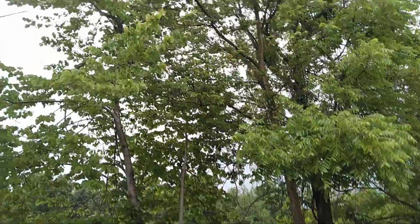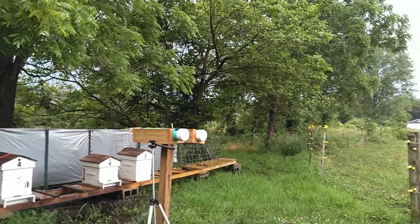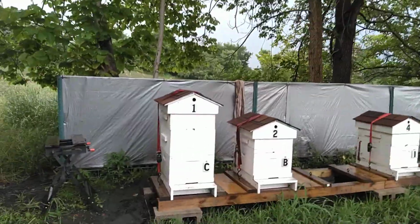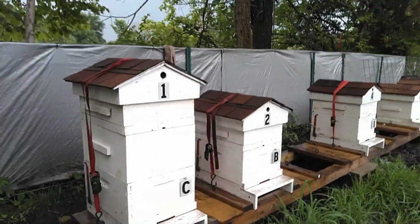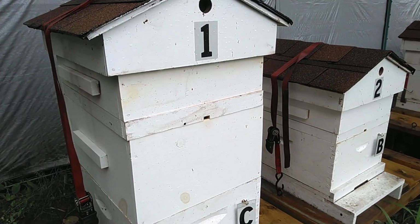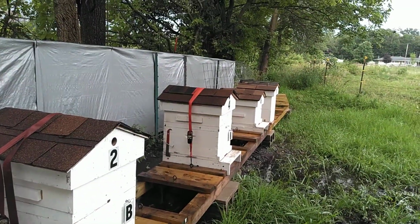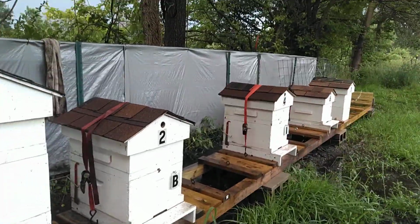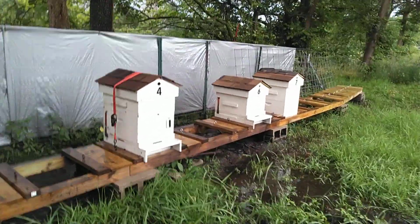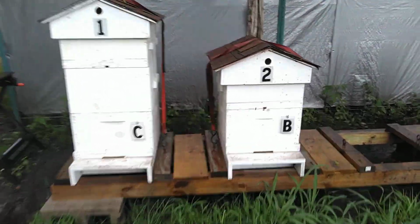The wind picking back up. I did a video on observing your bees and watching them, seeing what they do. I just find it really interesting how they react in different situations. One bee just took off. Obviously, they're not too concerned about it. They know what they're doing. The Italians over there, they're kind of flying in and out. The wind is kicking up. See, they're flying.